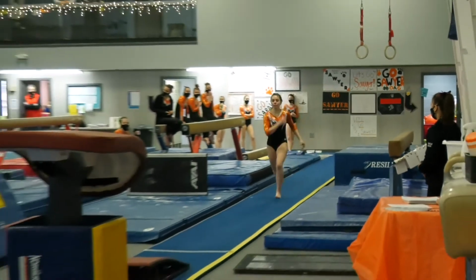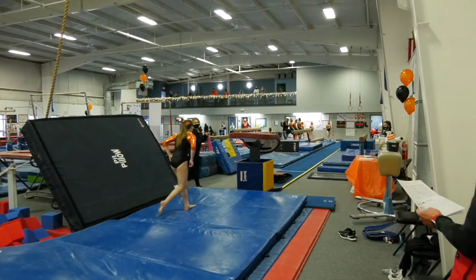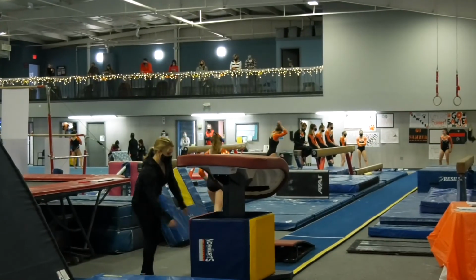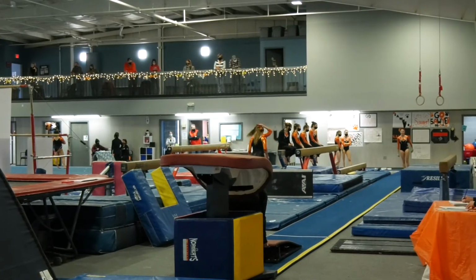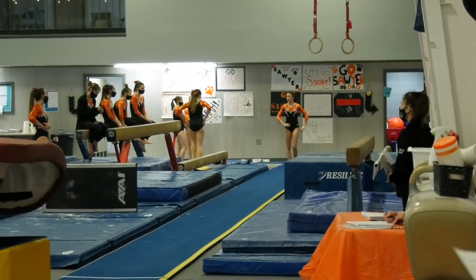Here comes Arissa for her second vault. Another tucked Sukahara vault, a little bit off-centered. You could see she was a little crooked coming onto the table, a little bit loose in her tuck shape, and her chest was down quite a bit on that one. I would assume the first vault is the score that the Tigers will be keeping.